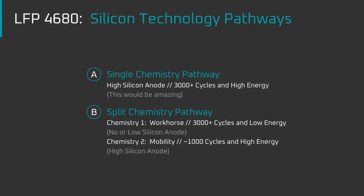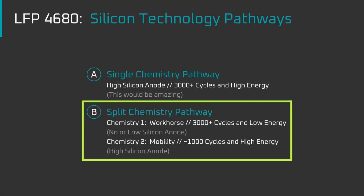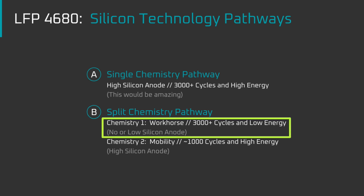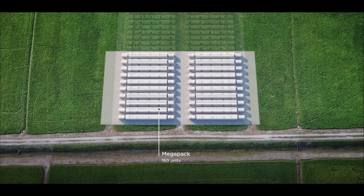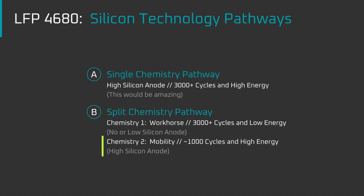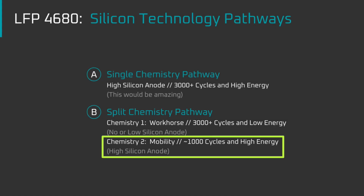If Tesla hasn't fully cracked the silicon code, they may manufacture two different LFP chemistries. First, a workhorse LFP chemistry using no silicon that offers 3,000 plus cycles for energy storage products. Weight and volume aren't a primary concern for energy storage products, and the silicon wouldn't be needed. Second, a mobility LFP chemistry using a high silicon anode that offers around 1,000 cycles for vehicles.